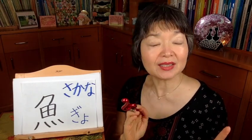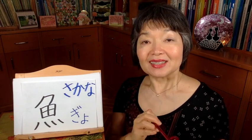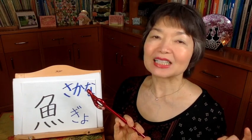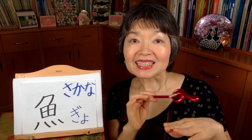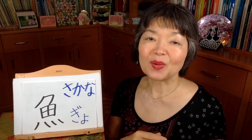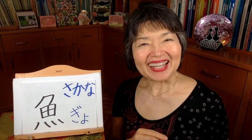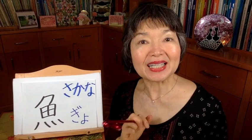So maybe you don't have to learn them because there are many ways to count fish. So I told you, inside of the water, 1匹、2匹、3匹, like small animals. But outside of the water, 1尾、2尾、3尾, normally. But if this is prepared and this is sliced, cut, sliced like sashimi, then we count 1枚、2枚、3枚, like the fine things. Well, anyway, we count 1匹、2匹、3匹 for alive fish in the water.